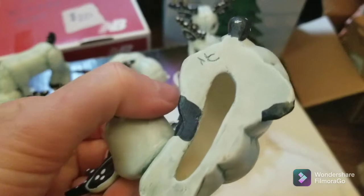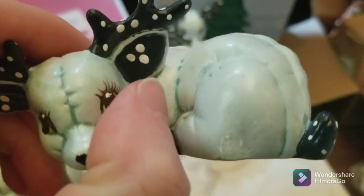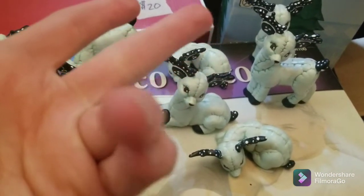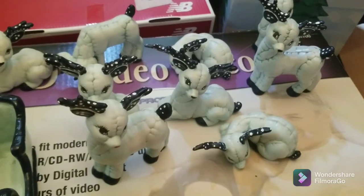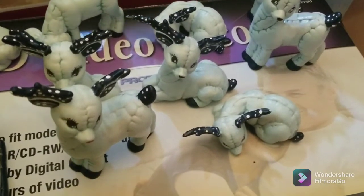They're very detailed with the coloring and all that. So it's a total of eight reindeer and Rudolph. So Dasher, Dancer, Prancer, Blitzen, Comet, Cupid, Donner, Vixen, Blitzen. I don't know. There's 8 reindeer and then Rudolph. I need to brush up on my Christmas. Christmas is coming up soon now. So that's it for them.